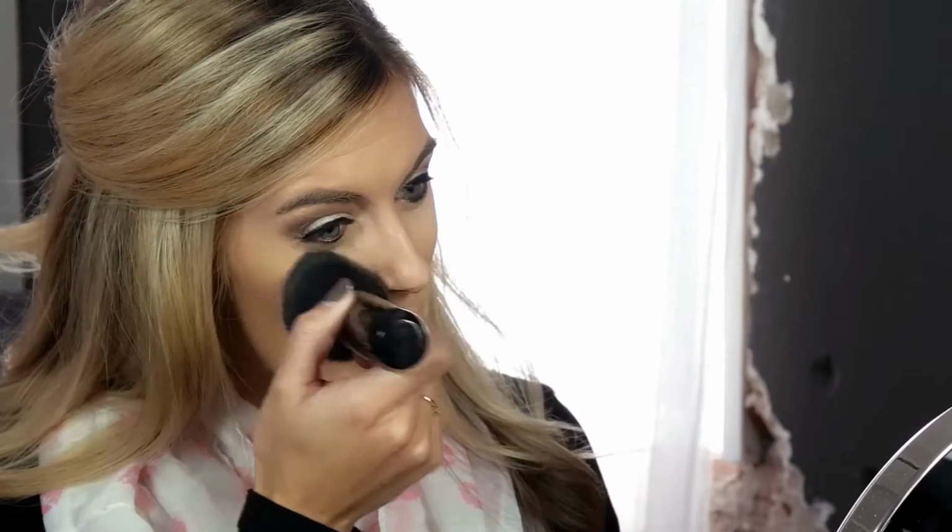All right, once your concealer is on, now we're going to go through with a little bit of bronzer. Sometimes what I like to do in between, after I apply my concealer, is just take my foundation brush and go over everything so that it's nice and blended. All right, now we're going to go through with some bronzer.